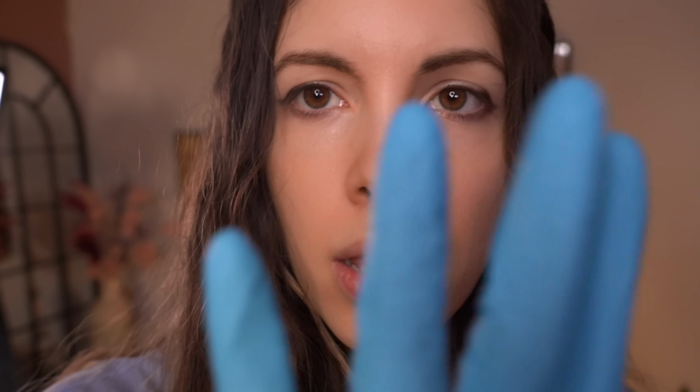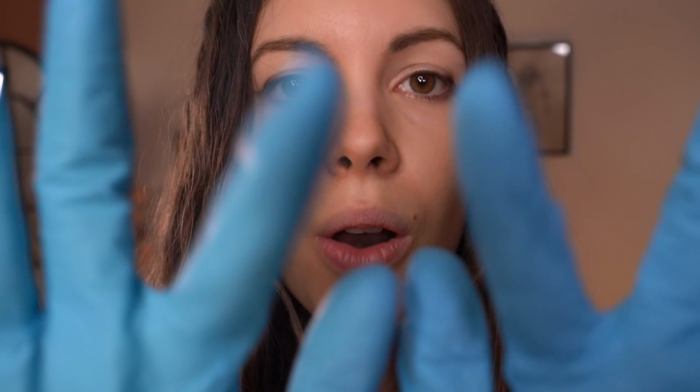Okay, now I'm going to be checking your optic nerve. So first I'm going to have to come close, and I'm going to have to look at your optic nerve, like your pupils. They have the same size. They are the right size, round, and they are symmetrical. I don't see any immediate problems.